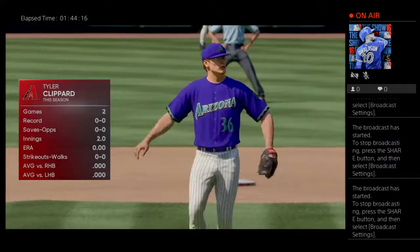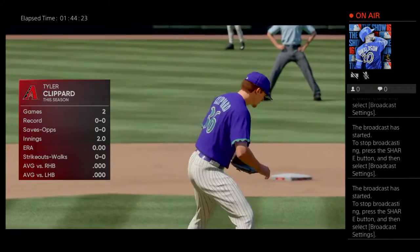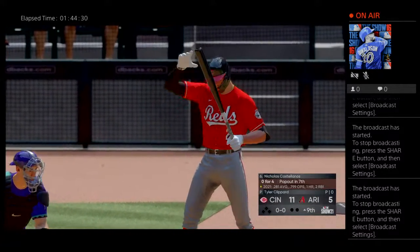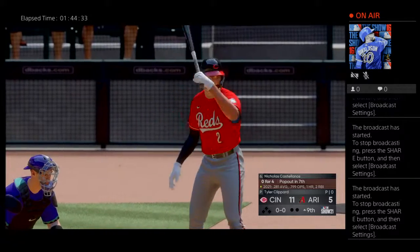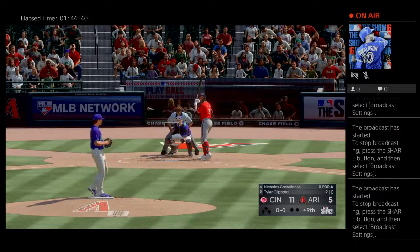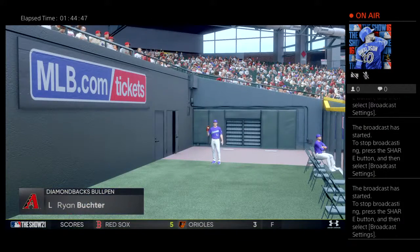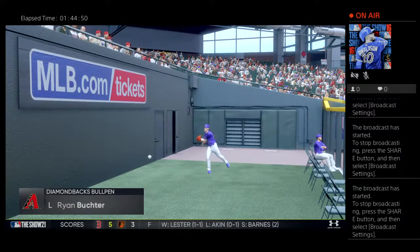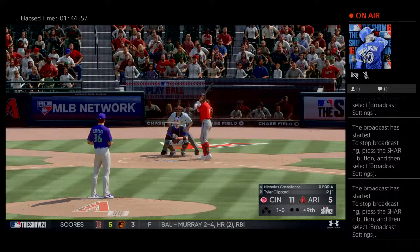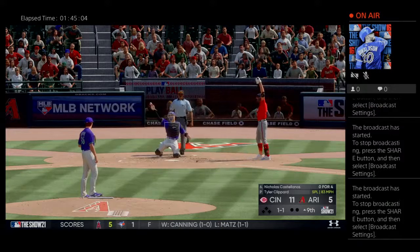Tyler Clippard comes on to pitch now, hoping for better results than the other arms that they've run out there in this one. Tyler Clippard. New inning set to get underway. Coming forward, the veteran outfielder, Nicholas Castellanos. Now the first pitch. Now the Diamondbacks get a left-hander up and working in the bullpen. It's 1-0. One ball, 1 strike.